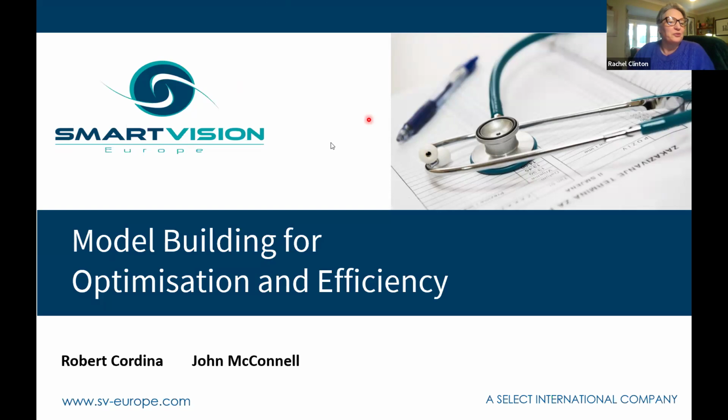Okay. So our session this morning, we're talking about model building for optimization and efficiency. My name's Rachel. I'm mostly in the background, covering questions and making sure people are logged in correctly. Our two presenters today are John McConnell and Robert Cordina. John, you are going to kick this off, I think. I'll indeed.